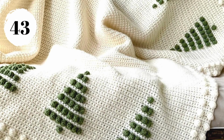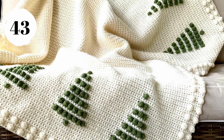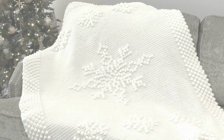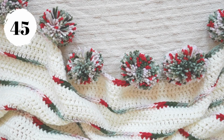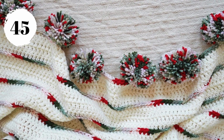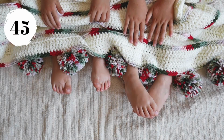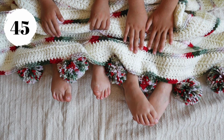Number 43 is simple and elegant. Bauble Christmas trees with simple crochet stitches and a bauble border. In number 44, we have another matching pair that you can make a set of. Remember the snowflake bauble pillow from before? Finally, for number 45, we have the all is white blanket that's definitely not all white. Find some self-striping Christmas yarn for the stripes and make lots of pom-poms for a playful look.